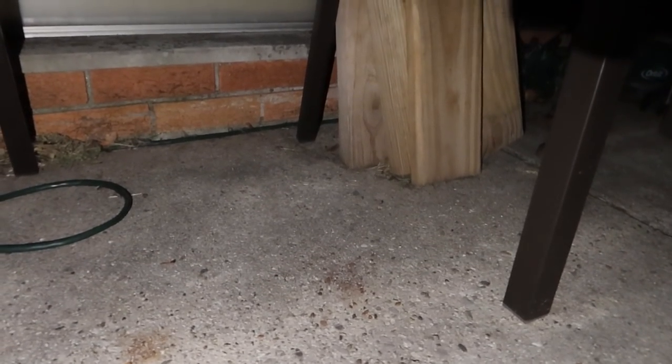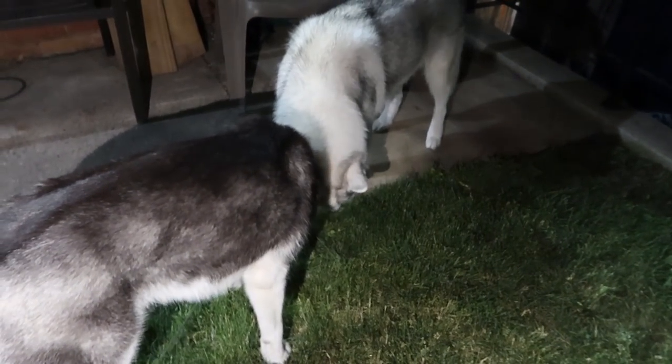What's that? There's a toad. Oh, he's gone. Hurry, run. Memphis is coming. He's under there somewhere. I don't know where he went. No, Memphis, you can't eat him. So everybody doesn't freak out, he's behind those boards right there. So he's safe. The dogs can't get him. And I'm going to make them both go inside right now so they can't bother him. Oh, baby toad. He was cute. I wish I would have got him on camera.